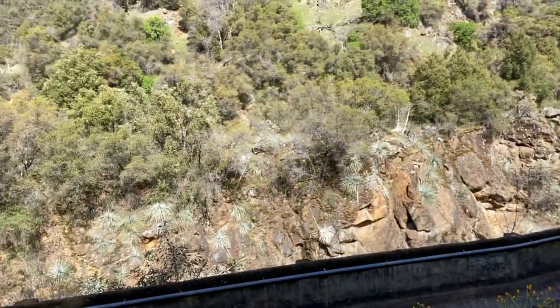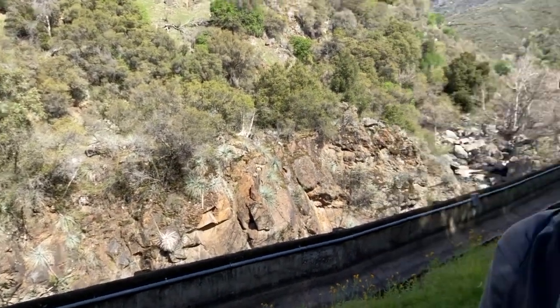So we are today hiking on Marble Falls Trail. So it's a 3.7 mile trail one way. So far, it's pretty flat, easy. We'll see how we feel about it once we make it to the falls. But beautiful river rushing in the background.